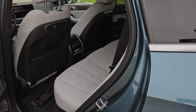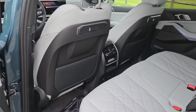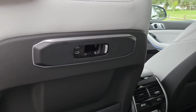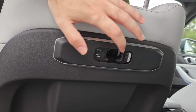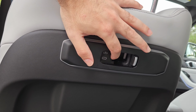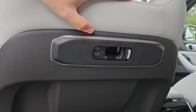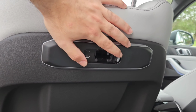Now coming to the back, really spacious. Beautiful design here. You have a lot of space back here. You have the USB-C for the newer and faster charging. This hole right here, you can put a tablet or something like that in it for the kids. You have to buy that from BMW. It does not come with the car.